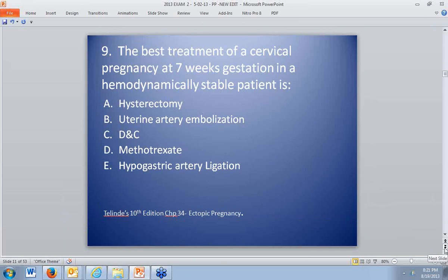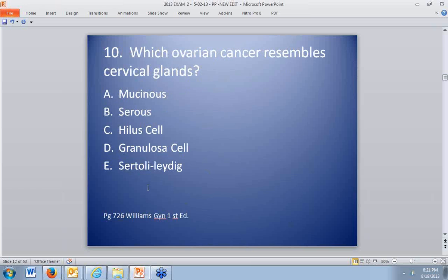Okay, last question for tonight, Rachel. Go ahead. Okay. Great. Which ovarian cancer resembles cervical glands? A, mucinous, B, serous, C, Hilar cell, D, granulosa cell, and E, Sertoli-Leydig. And the answer to number 10 is A, mucinous. Good, excellent. Mucinous tumor.